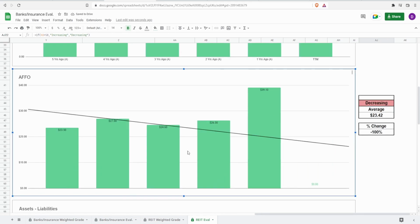Coming now into the AFFO, basically, guys, it is the FFO minus the capital expenditure, so it takes into account CapEx as well.